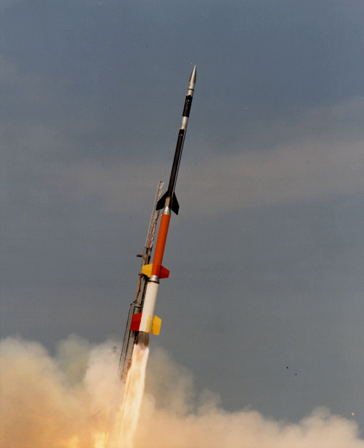Tandem vs. parallel staging design. A rocket system that implements tandem staging means that each individual stage runs in order one after the other. The rocket breaks free from the previous stage, then begins burning through the next stage in straight succession.